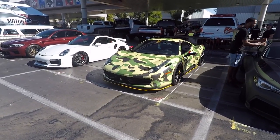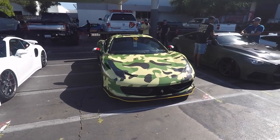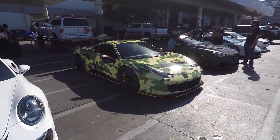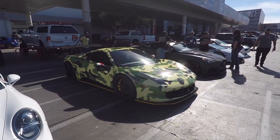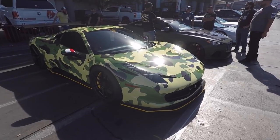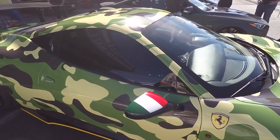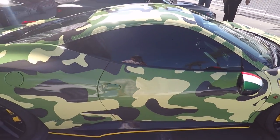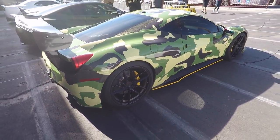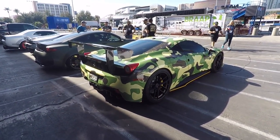Okay, let me go. Check out this Ferrari. It's camouflage. I never thought I would see a camouflage Ferrari. Must be a tactical military Ferrari. Just kidding. That's badass. This is how the Italian officers get around the battlefield, on a camouflage Ferrari. That's cool.